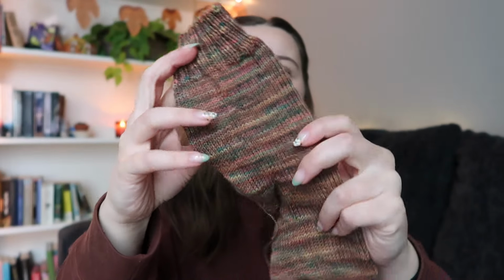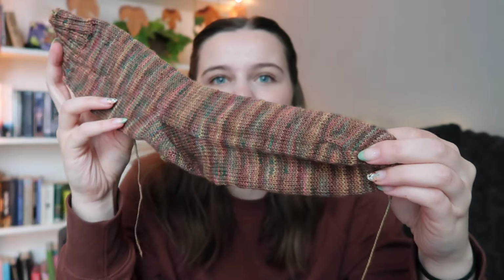So I'm gonna share this first project first because it's kind of a finished project, but it's not completely finished, so it's still getting shown in WIPs, and it is my fall socks. I'm kind of calling these the foliage socks just because this color reminds me of fall leaves and fall foliage. So I like to knit a pair of cozy fall socks every year, and this one worked up really quickly, at least the first sock. I think I knit this in about 2 weeks, and I'm not even joking.